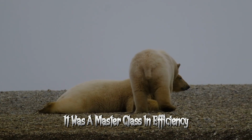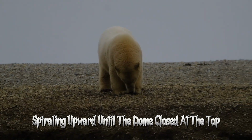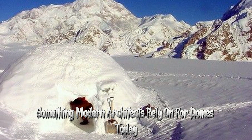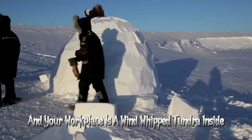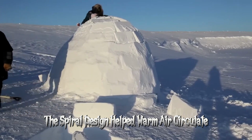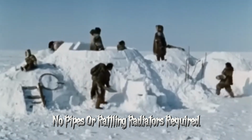The dome's shape wasn't just about strength, it was a masterclass in efficiency. Builders started at the ground, laying each block at a slight inward angle, spiraling upward until the dome closed at the top. This eliminated the need for temporary supports, something modern architects rely on for domes today. It's like building a stone arch without a scaffold, except your stones are snow, and your workplace is a wind-whipped tundra. Inside, the spiral design helped warm air circulate, rising along the curves to keep the space evenly heated. It was nature's central heating, no pipes or rattling radiators required.